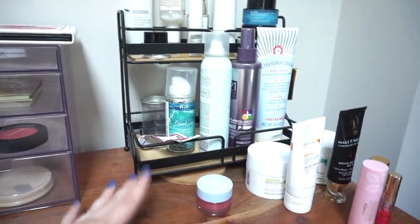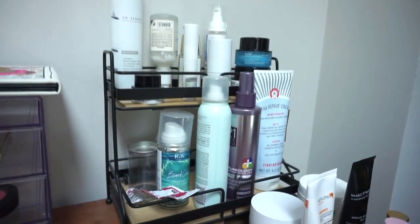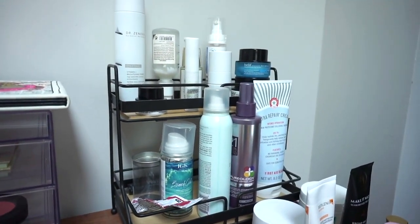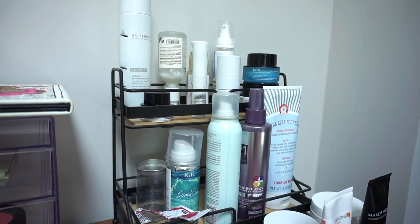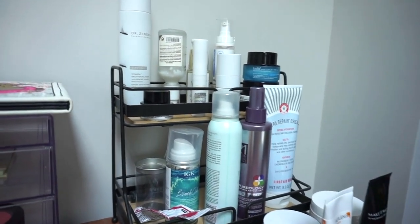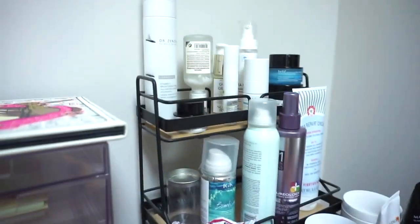And then here we have the skincare products in my rotation that are not in the shower. And this piece I got from Marshall's, I believe, and it is perfect for what I was looking for. I was thinking of some sort of tiered spice rack. I at first thought of one of those little spinny things, but I think that this just works perfectly. If you guys can see that here.